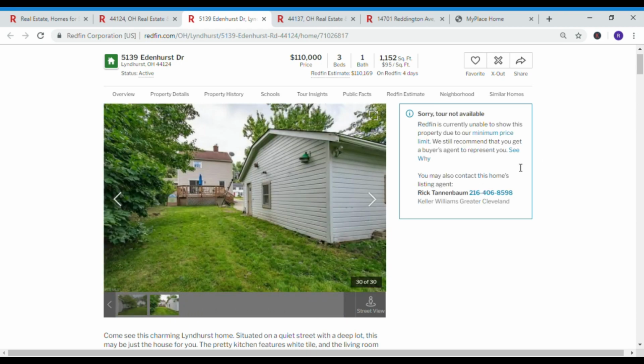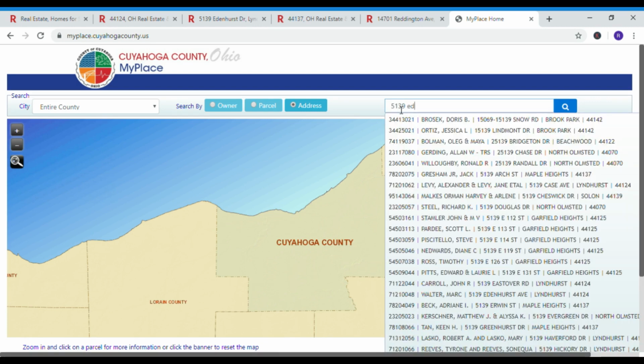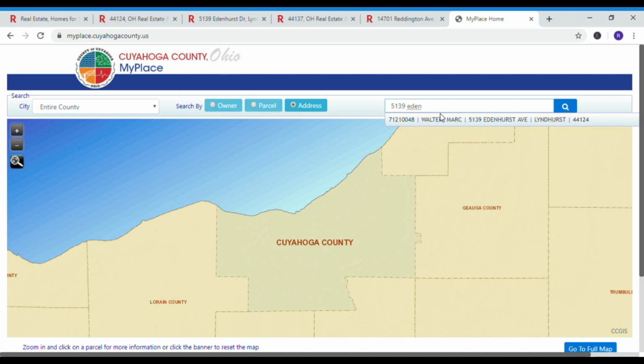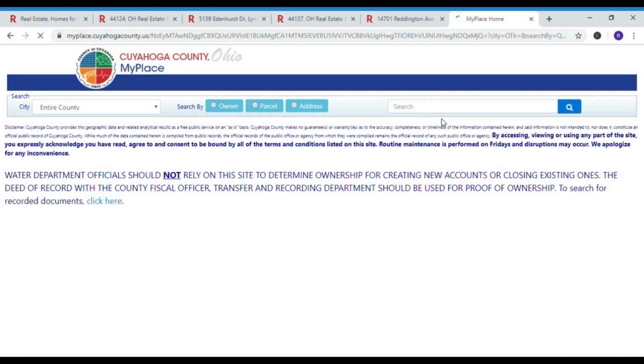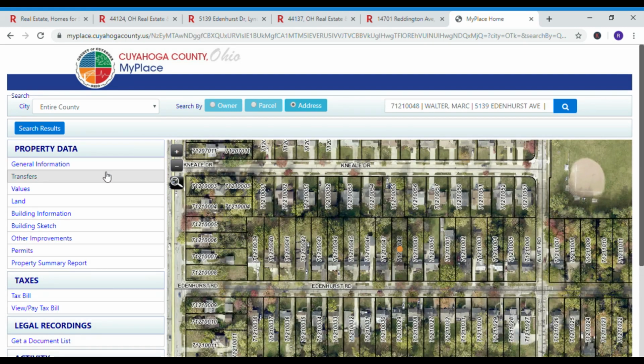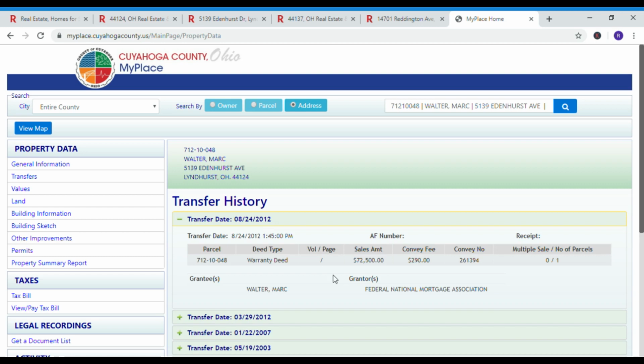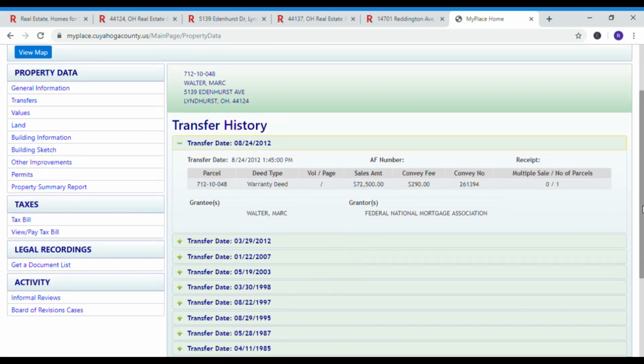Then if we hop on over to the Cuyahoga County Property Records website, which is extremely useful and easy to navigate, I find, we can look up this property to get a sense of its history. So 5139 Edenhurst was purchased by its current owner in 2012 for $72,500 as a bank-owned property.